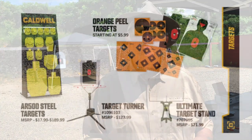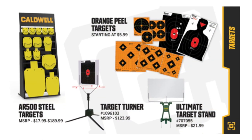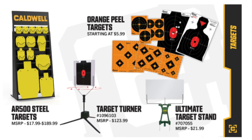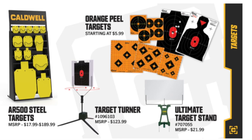If you can swing having your own turning target, that's going to add to your ability both as a competitor in the competition fields or as a self-defense shooter, or what if you happen to be a hunter? I don't know if you've ever noticed this on game, but they just don't stand there and wait for you to shoot them. Oftentimes they move, and this teaches you to understand when the target is available to you. That's when you pull all the way through that trigger.